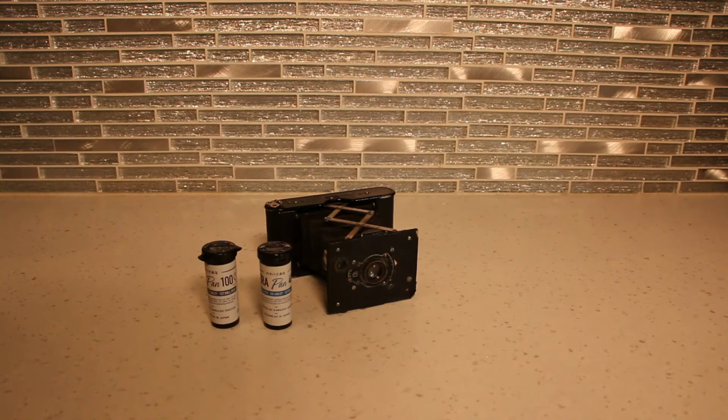The negative size for 127 film is 1 5/8 by 2.5 inches. So it's a rectangular format, a little bit wider than the familiar 3x2 135 film, but not much. It's large enough that you could actually do a contact print from it and still see reasonably well what your image is, but it benefits from enlarging.